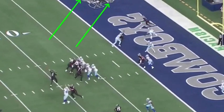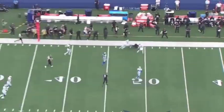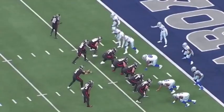Let's move him off platform. Let's explode back to the inside. Let's try to get him to overcommit. Let's try to get him to be like, oh shoot, I got to burst upfield. I got to go try to get him. Then I break this thing off back to the corner, and I'm wide open. That's a great job by Matt Ryan finding this as well. This is a great route by Calvin Ridley. Let's watch this thing again, full speed one more time.